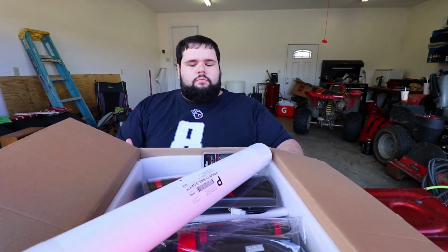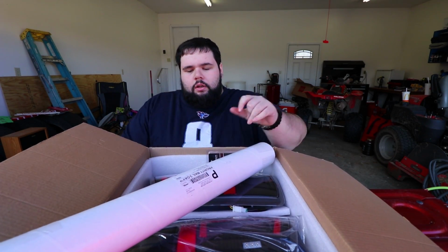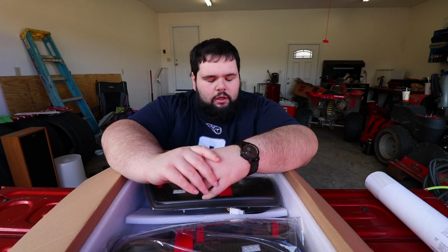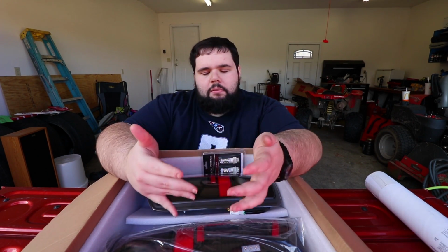Let's get to the mod install. Alright, so here is the next mod for the Ricer truck. But as you all know, my girlfriend broke the left tail light out of the Ricer truck. So I ordered some replacements and today we're going to put those in.